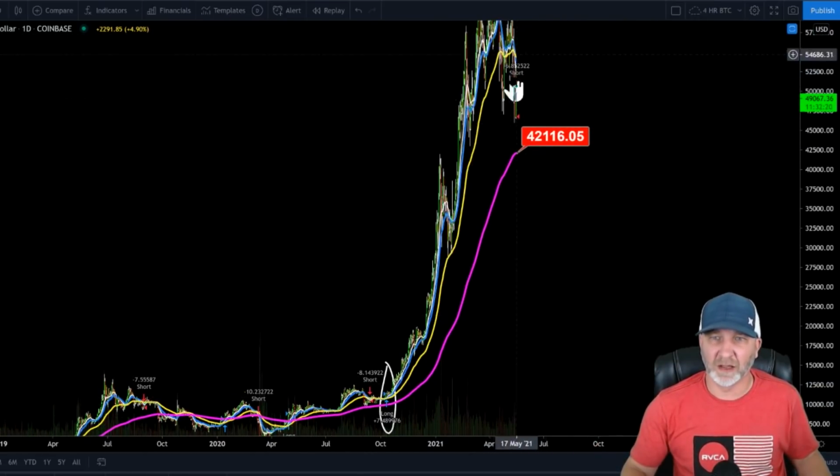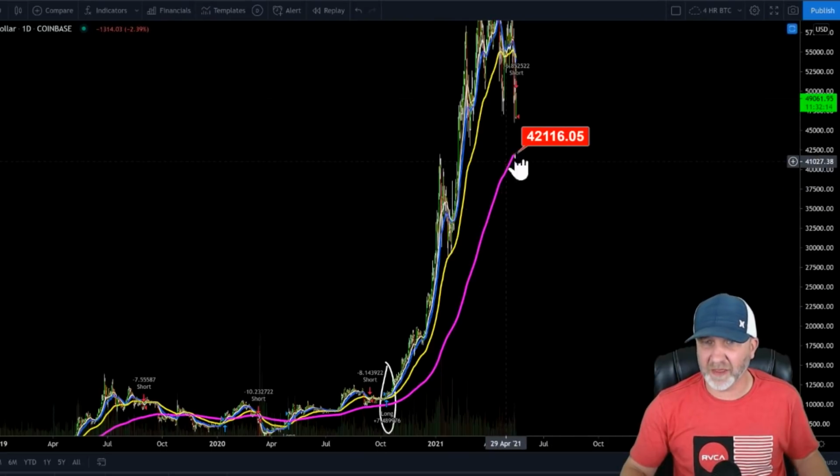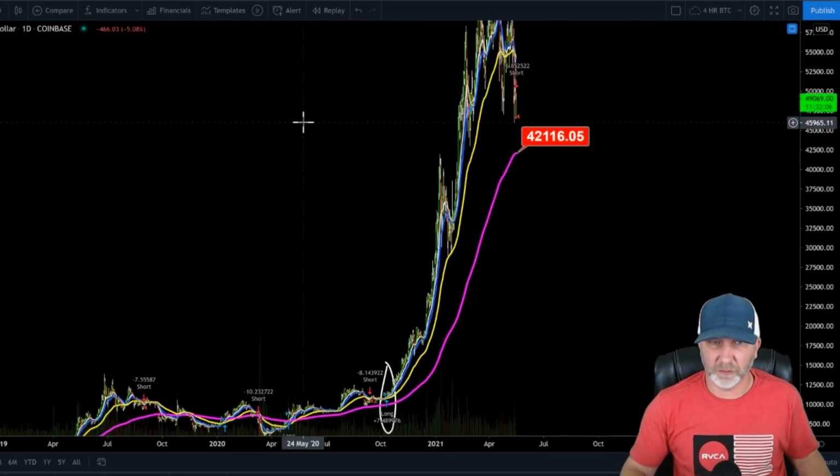Now we are, like I said, flashing the short signal. So be cautious here, guys, if you are bullish. That 200 EMA lies around that 42,000 also, which should get that bounce that I was talking about. Let's see what else we got.